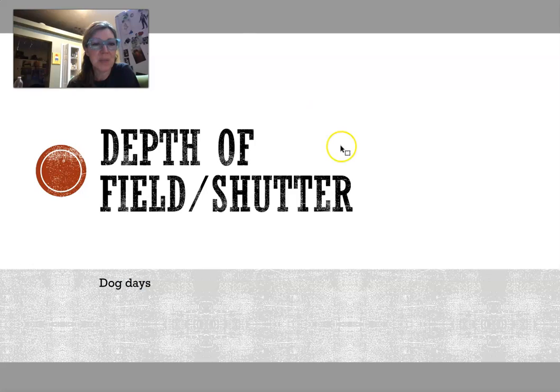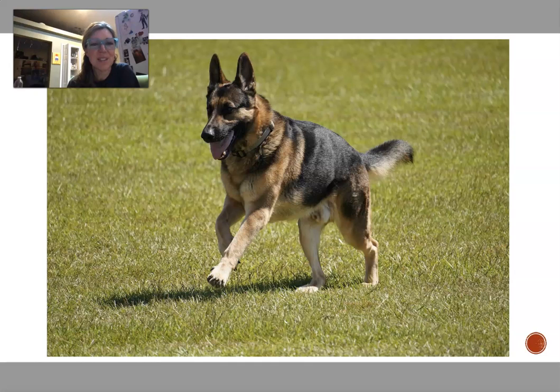And then we've got depth of field and shutter. I would probably say shutter speed, just for clarity. And then I like how you called it dog days. That's cute. And we've got shallow depth of field.